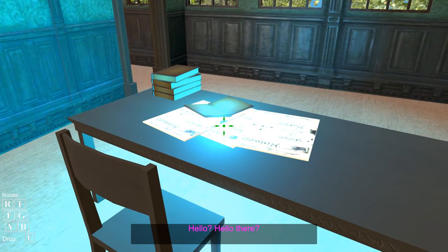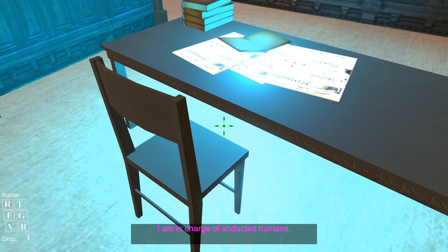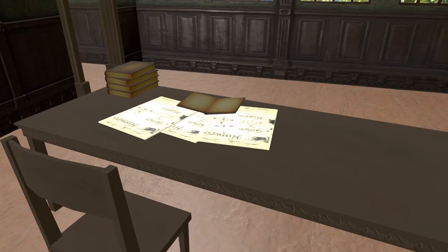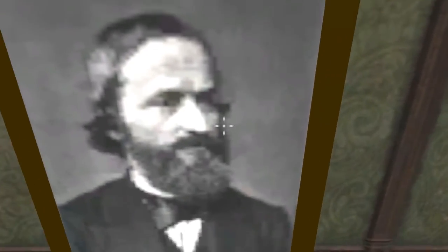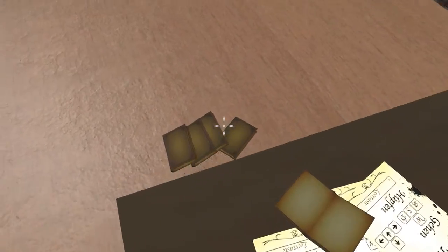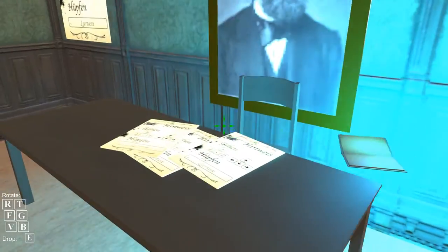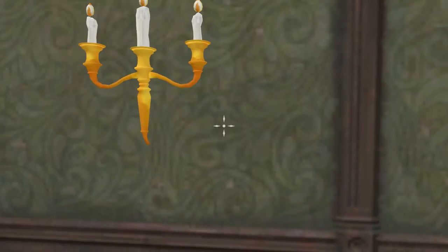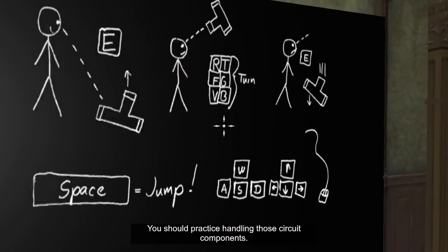Hello. Hello there. I am Hildegard, Professor Kirchhoff's postdoc bot. I am in charge of abducted humans. You can pick up the pieces and assemble them. They snap together. You should practice handling those circuit components.